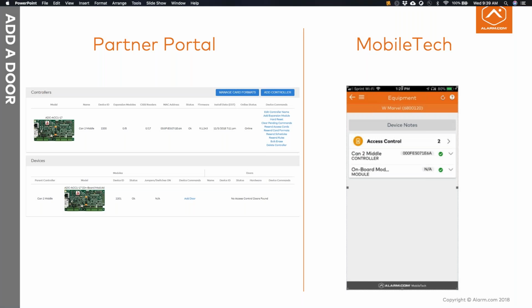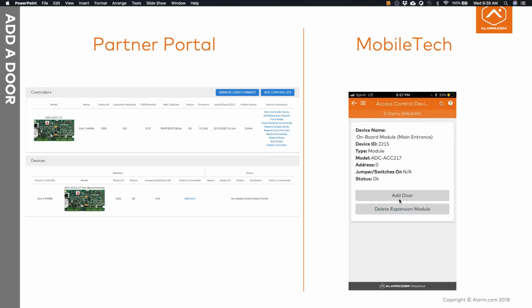Next, we're going to configure the door. As you can see on the partner portal side, you just have a little blue section that says add door. On the Mobile Tech site, you want to select the onboard module right here in the middle. Don't click over here on the right, just click in the middle. And that will take you to this section, add door.